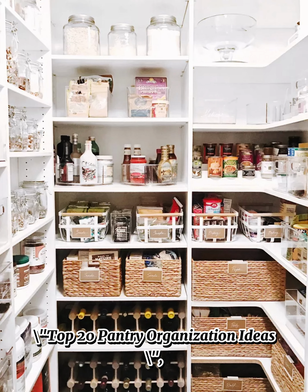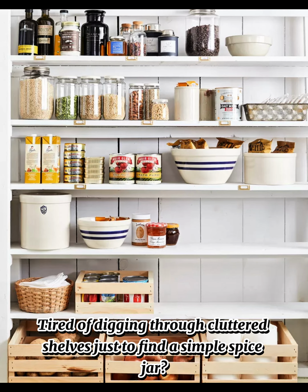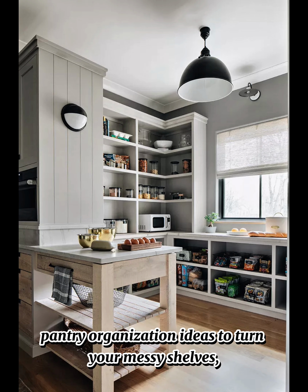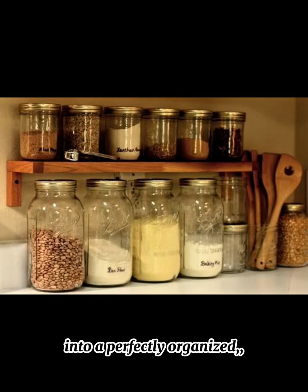Top 20 Pantry Organization Ideas. Tired of digging through cluttered shelves just to find a simple spice jar? Today, we'll explore 20 genius pantry organization ideas to turn your messy shelves into a perfectly organized, Pinterest-worthy pantry.